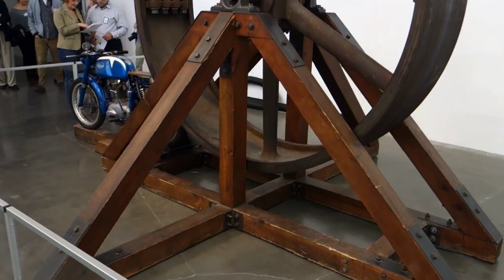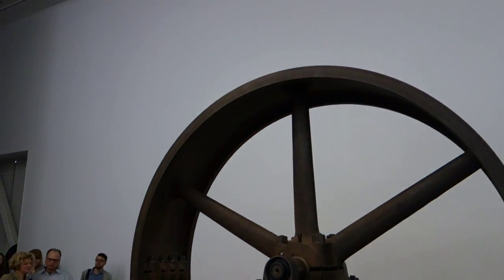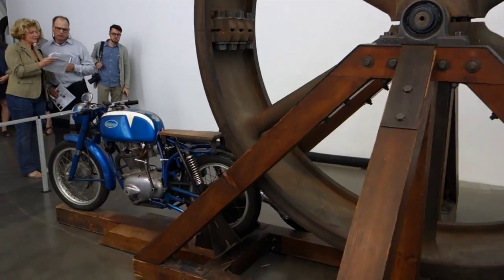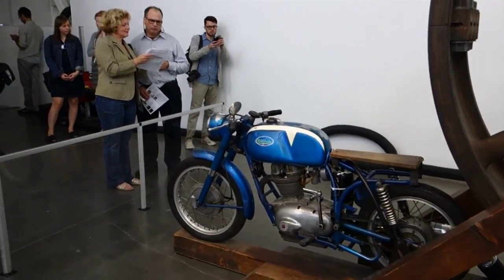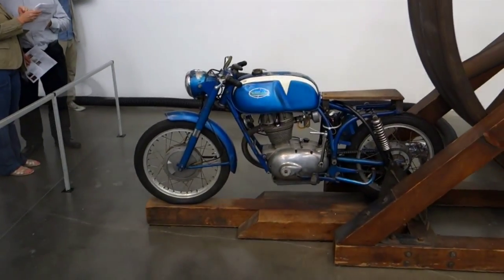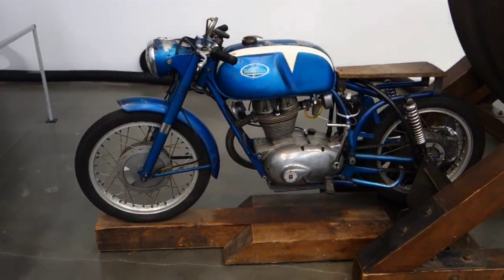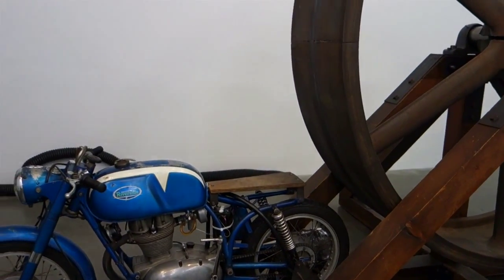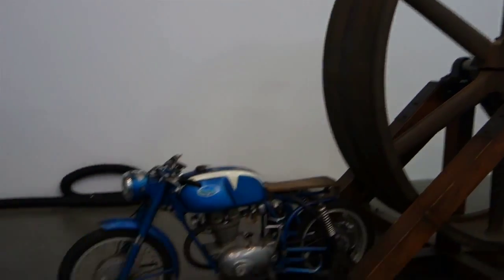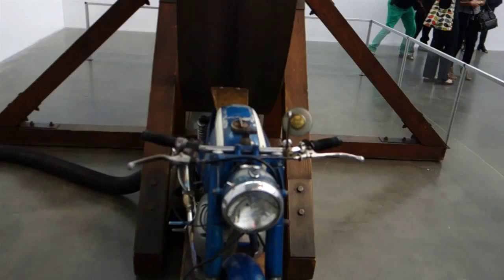This is titled Big Wheel, 1979. 3-ton, 8-foot diameter cast iron flywheel powered by a 1968 Benelli 250 motorcycle. And so he's got himself a nice one lunger there. Well, they took off the seat. And I'm glad they've got this vented. Otherwise, they'd be gassing all of the art critics, which could be its own art project, I guess.